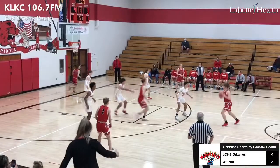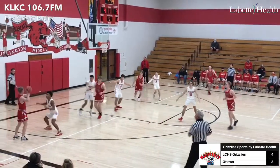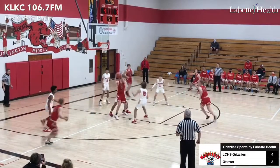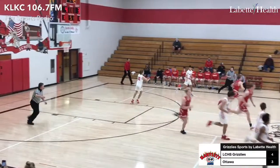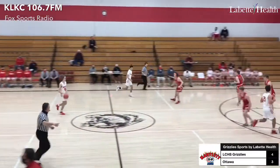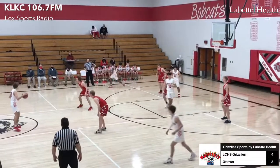Ball goes back up top now, as it's going to be Mason working with the basketball. Kicks it to the corner to Bloomer, as they're looking inside for Titus. He tries to hit a cutting McCullough. It's turned over, though. Chase Carnahan comes away with it. Here come the Grizzlies looking to extend their 1-point lead here early against Ottawa.